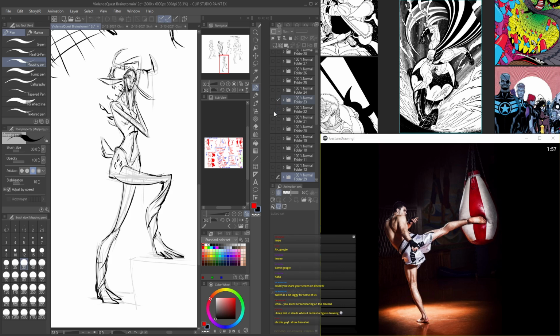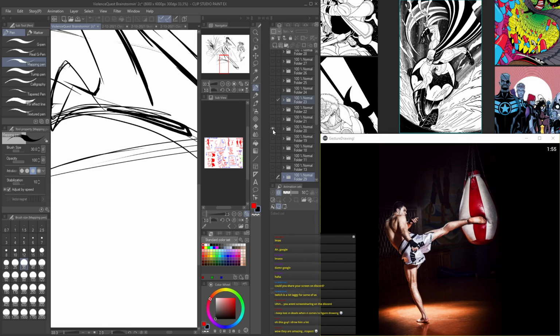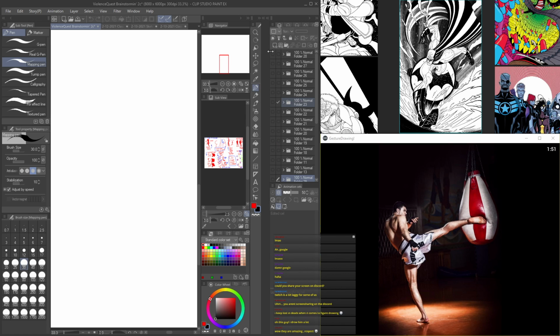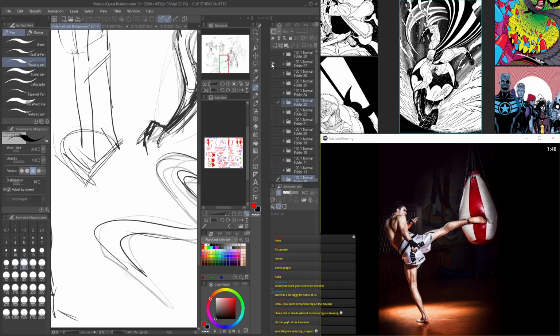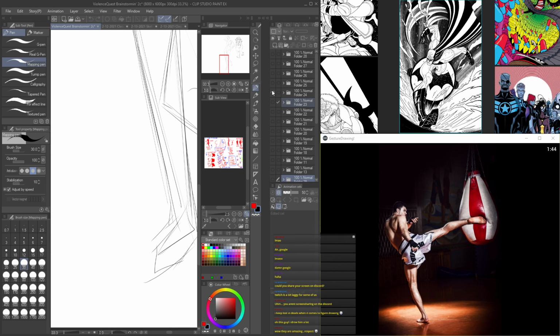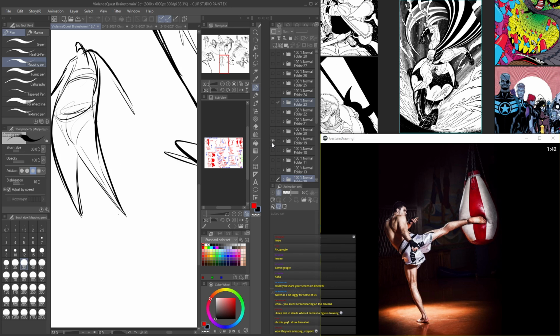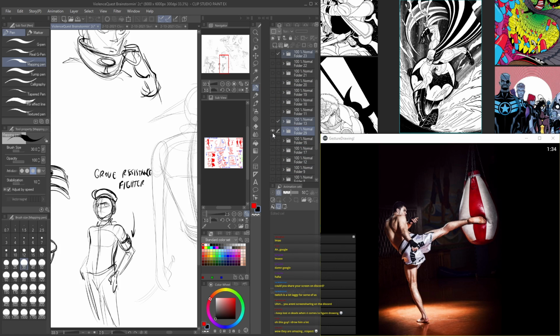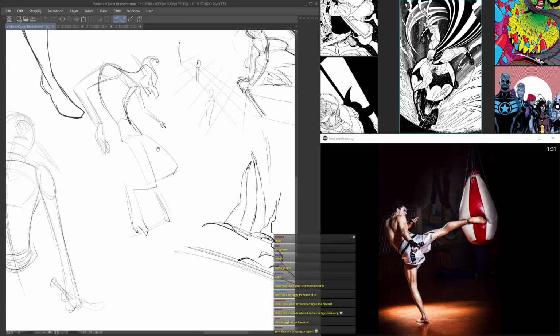Let's see here. One of my favorite drawings so far, one of my favorite development drawings that I've done for that goblin character that I'm trying to develop something for. Let me find the image in here. I believe it's in here somewhere. It's either in here or in the other file. Here it is. This one.